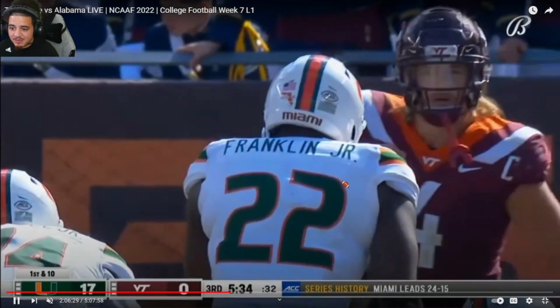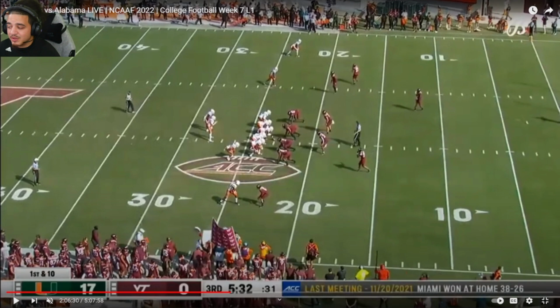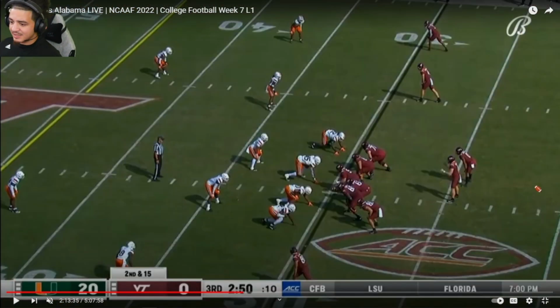Then we tempo it. Another adjustment. Love that from Coach Gaddis. He's not just going to keep doing the same things. It's not like he's, you know, listening to fans, but he's just doing what he thinks is right to move the offense. Second and 15, so we sub the scat pack back in.